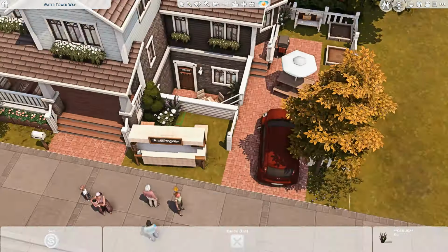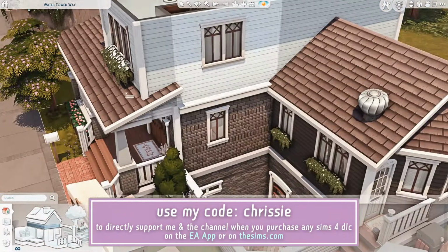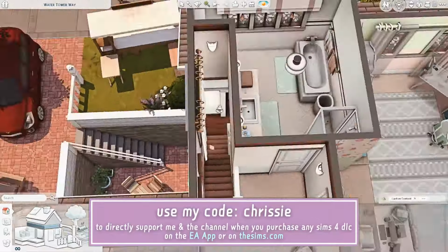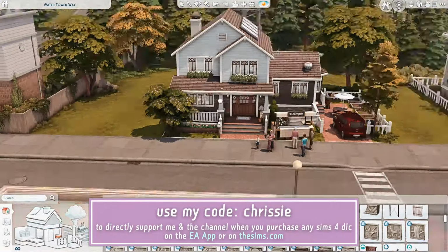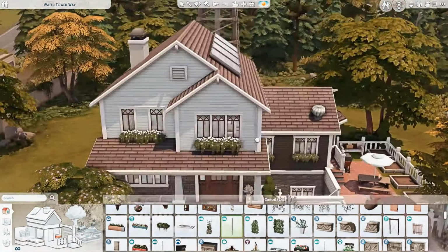But I hope you guys enjoyed this build. We're basically done with it. We're going to be doing a few finishing touches outside, to the yard, to the patio, stuff like that. And then we're actually going to hop on into the game, where I'm going to give you a little bit of a tour of this space and show you some things that you might have missed. But yeah, I hope you enjoyed it, and let's hop on into the game and take a look at the build.